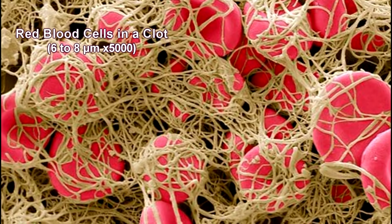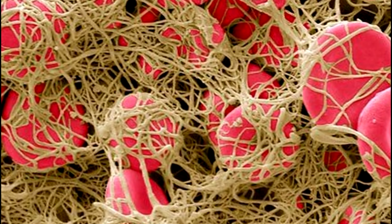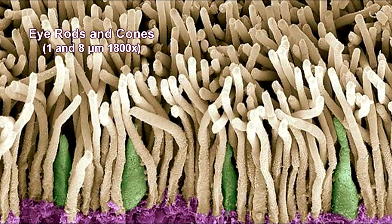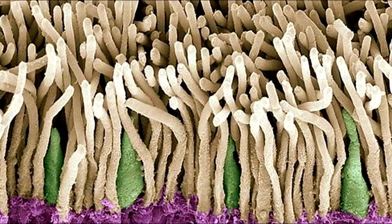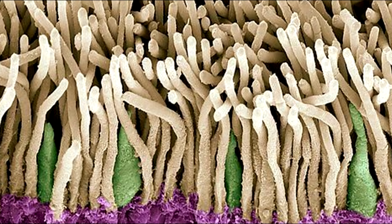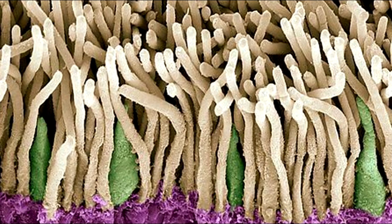This is a micrograph of red blood cells clumped together with fibrin to form a blood clot. This colored SEM micrograph shows the rods and cones in the retina of the eye. The rods are tan and measure around 1 micrometer in diameter. The cones are green and measure around 8 micrometers in diameter.